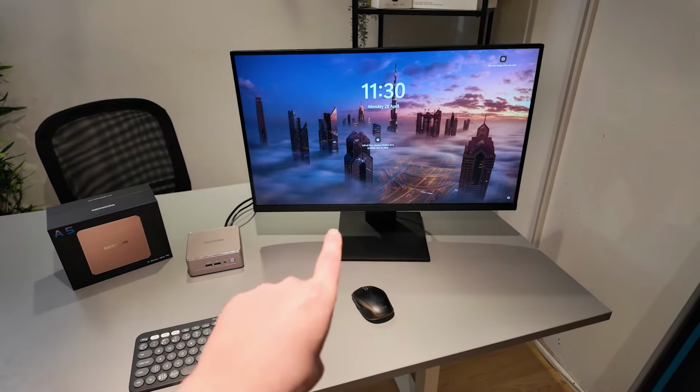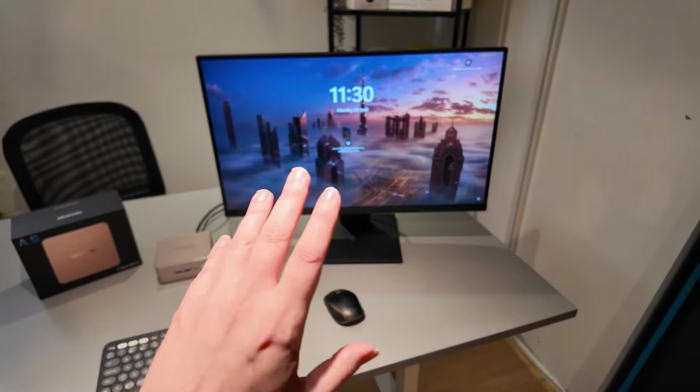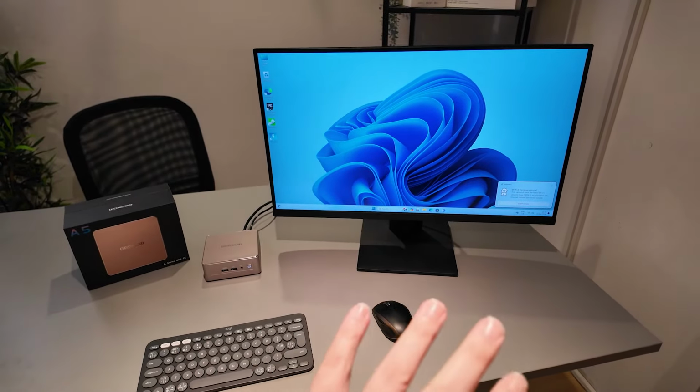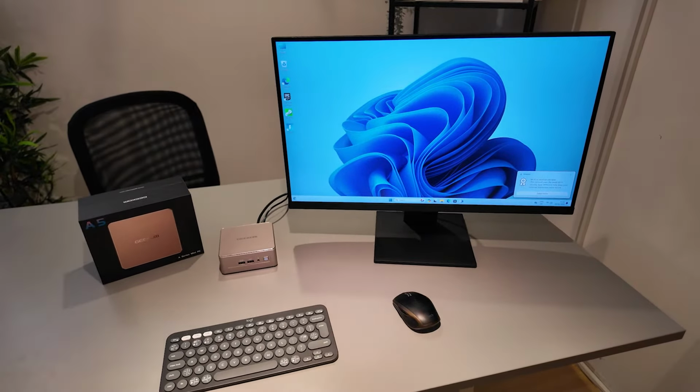Look how fast that was. That was from a cold turn on as well. And within a few seconds, we are ready to sign into Windows. And there we have it, the mini PC, the Geekom A5, all working brilliantly as expected. So let's go ahead and test out a few applications here.